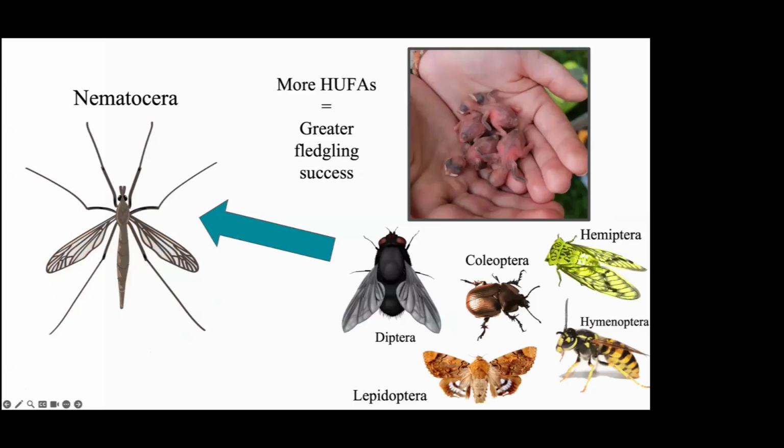So my research focuses on Nematocera. It is a suborder of flies. Think mosquitoes, crane flies, midges, the ones that usually ruin the picnic. But they are tree swallows' favorite and most important diet.